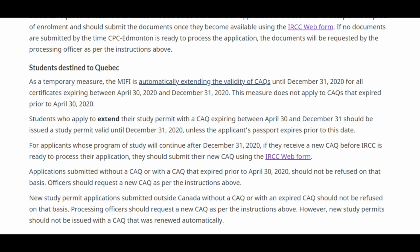There are some updates about students who are destined to study in Quebec. As a temporary measure, the ministry is automatically extending the validity of CAQs until December 31st, 2020 for all the certificates expiring between April 30th, 2020 and December 31st, 2020. This measure does not apply to CAQs that expired prior to April 30th, 2020.